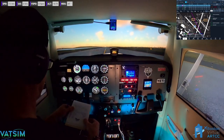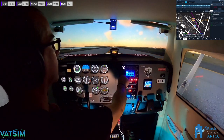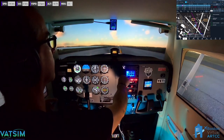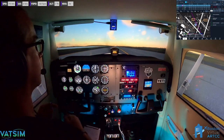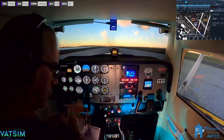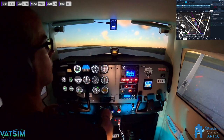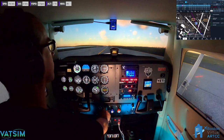Tower 128.8. Kilo 110, following the 737 in front of you, standby. Taxi on November to cross 15 right, hold short 15 left. 128.8, we got tower on standby. Roger that, crossing November, hold short 15 left, Kilo 110, just behind the 737.